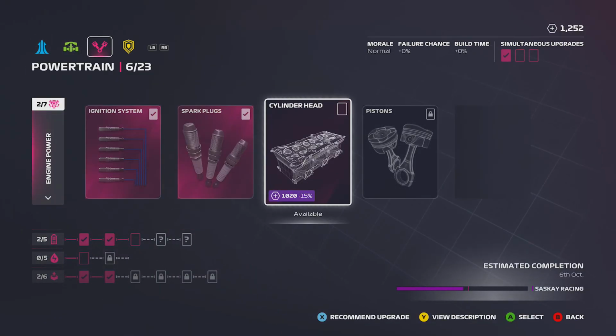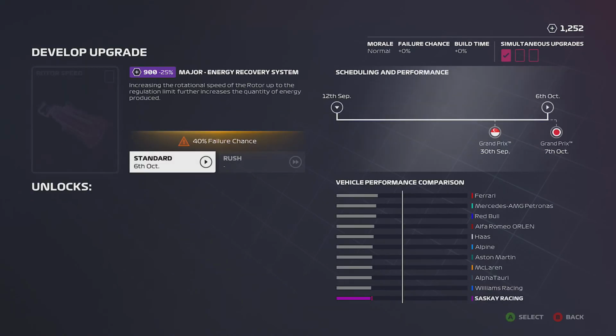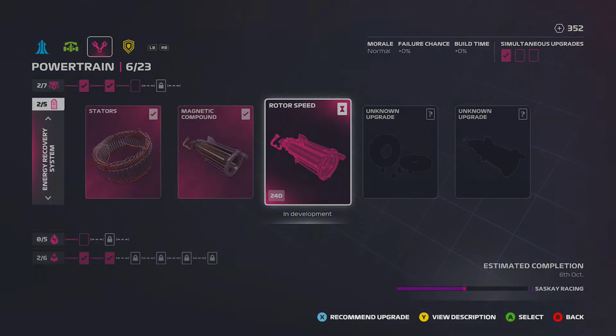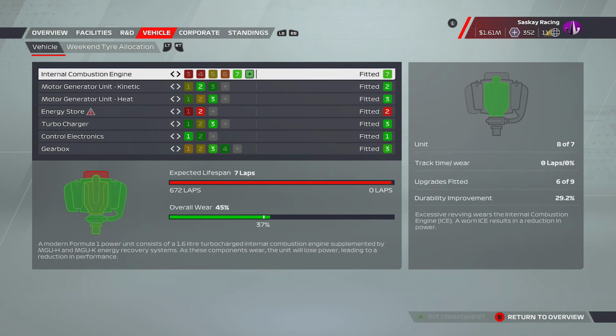We've got 1,200 points left to get another upgrade. We decided to focus again on that ERS. It's really helped us in the races, developing that ERS, and this is a major upgrade, which means you get more of a bonus from it. So we go ahead and do that. We'll get that before Suzuka if all goes to plan.